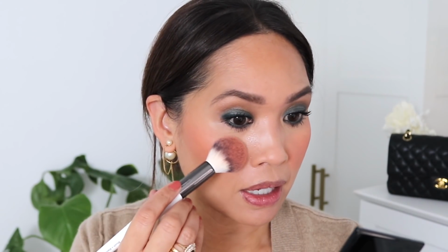I wonder if this brush has something to do with it as well, because I love the shape of this brush. You see how the bristles are shorter here and then they just get longer towards the center there. So that may have something to do with the application as well. It's a really beautiful brush.